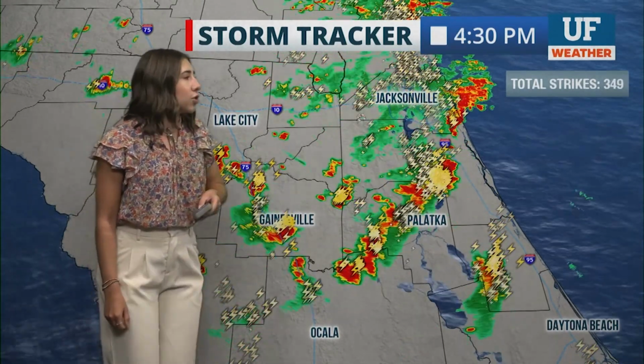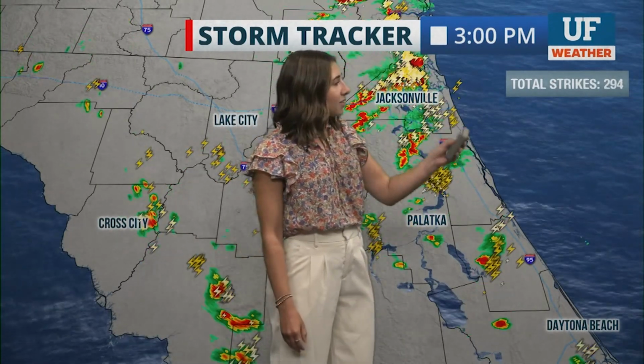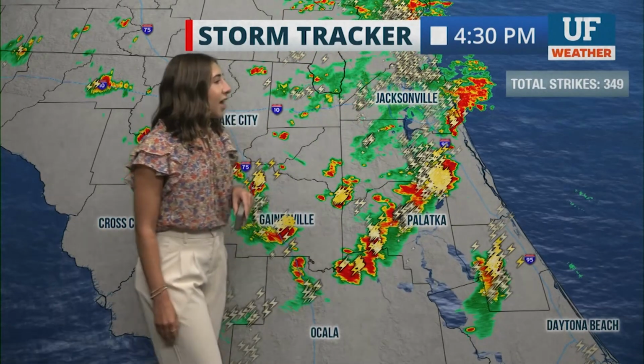We're tracking two bands. This band right here is currently going over Alachua County, coming in from those Gulf winds. And then this second band kind of paralleling I-95. Now you can see that red indicating high intensity rain all across north central Florida in those isolated storms, as well as a bunch of lightning strikes totaling up to 350.